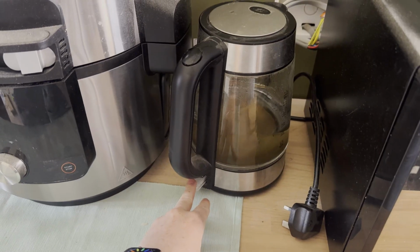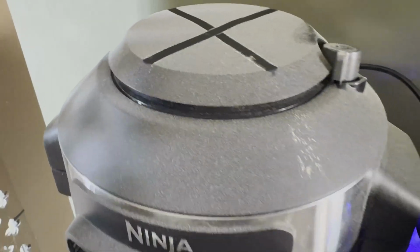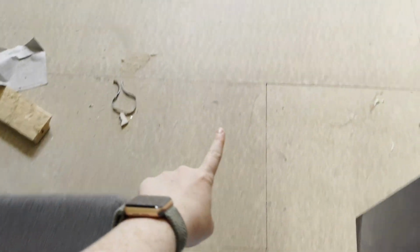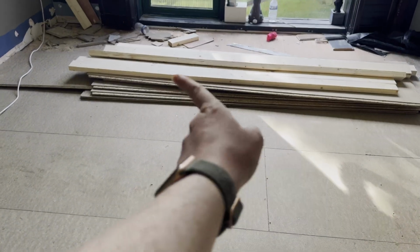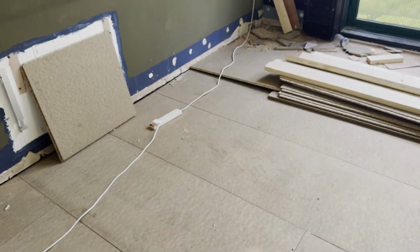Another day, another kitchen update. Everything got dusty as anything yesterday, despite all that hoovering I did over the weekend. But there's now no longer a hole in the floor here. There's one under here, but you can see we're getting the nice new level floor all the way along here.